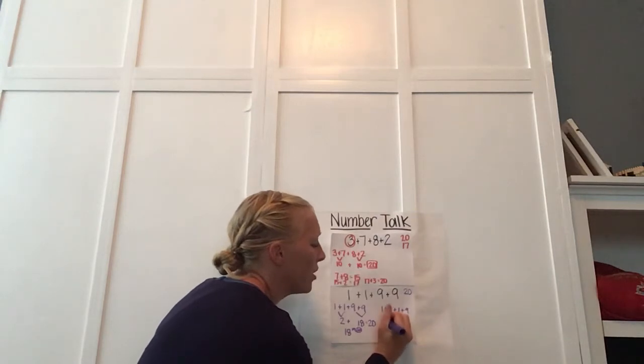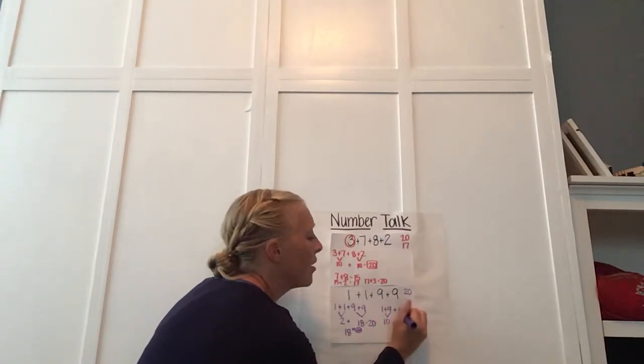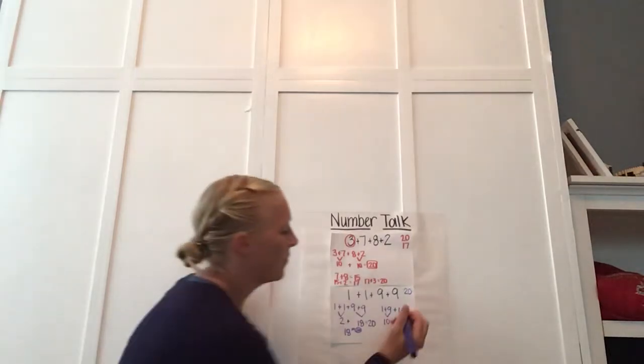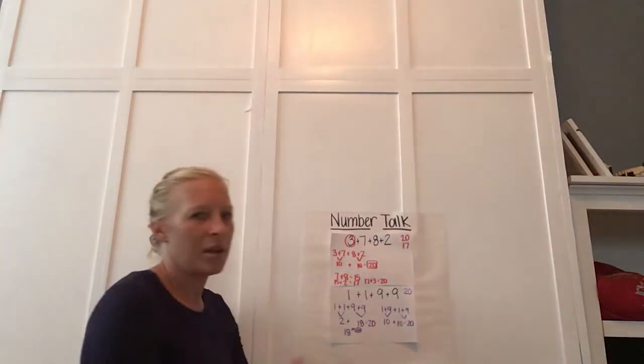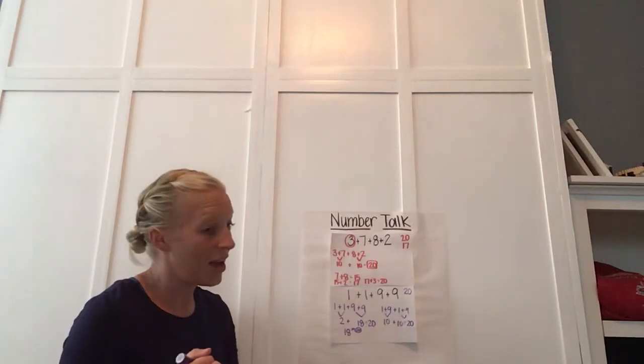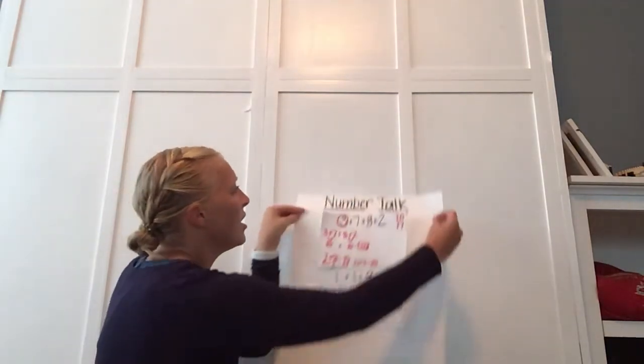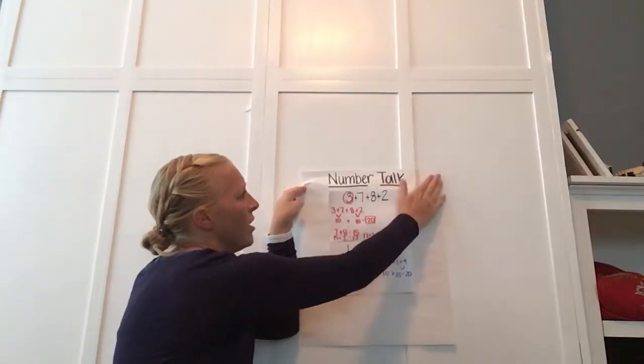You added 1 plus 9 to make 10. And 1 plus 9 equals 10. And what is 10 plus 10? Interesting. Okay. We've got another one. Those were two different ways. Did they both work? Absolutely.